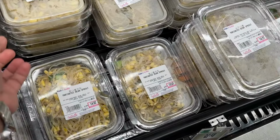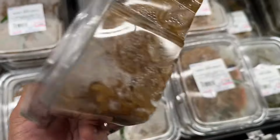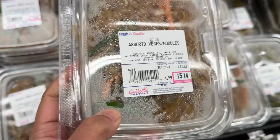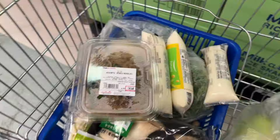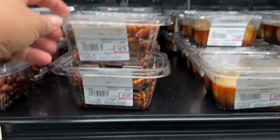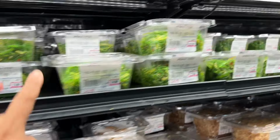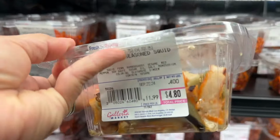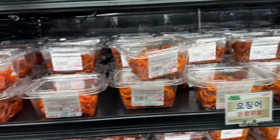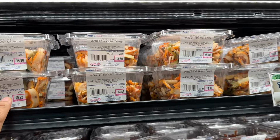Marinated vegetables, marinated bean sprouts. I think they like this marinated bean sprouts. And then they have this one, japchae. Beef noodles. It's $4.64. Hi Josh, what are you doing? These are cooked walnuts. Walnuts, eggs, marinated eggs. This one is common. We actually like this one. Octopus. Oh, seasoned squid. We like seasoned squid, right? This one too. You don't see some squid slice.